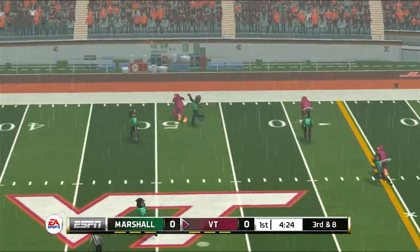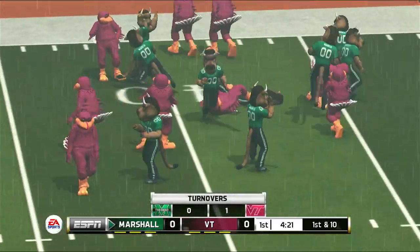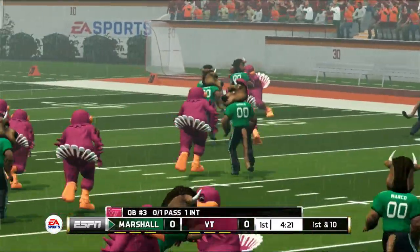He rifles it to the right. Intercepted. Tackle made at the 40-yard line. And that was just an outstanding pick. Great play by the defender to high point the ball, but the quarterback wasn't in rhythm on the throw.